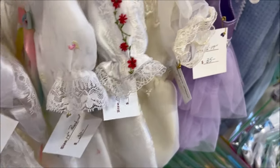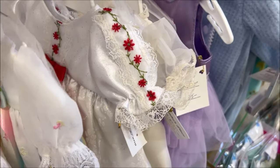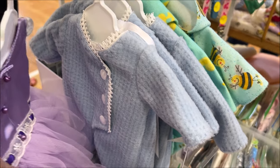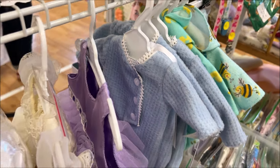Let's take a peek at this one. Oh, isn't that sweet? And these are sensational. All right, let me find her and then I'll be back. So sweet. Oh, wait, I got one more.